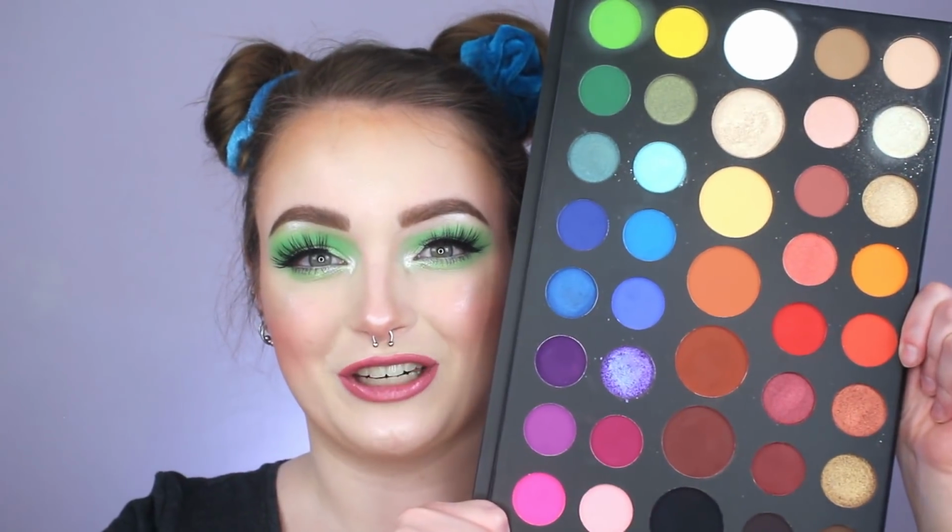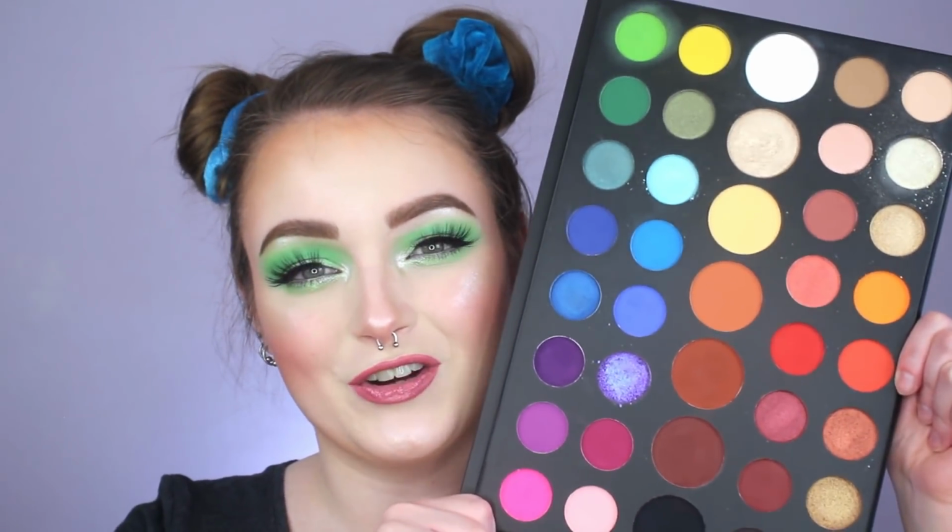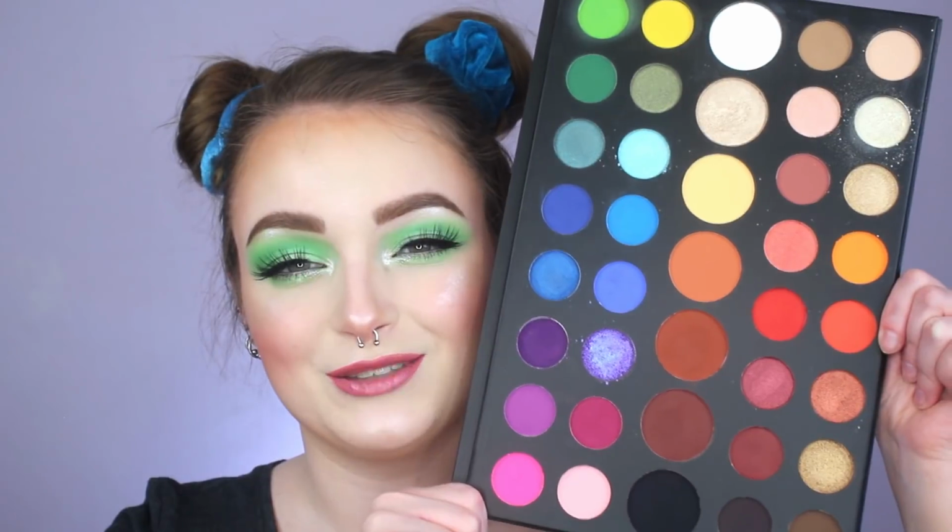I also have the James Charles palette, and man, this one is beautiful. Like, if you're into rainbows and you love warm tone neutrals, this one is so much fun. I will say, if you are having a problem with this one, the eye primer that you use makes the world of difference. I definitely recommend using the ABH eye primer with this.